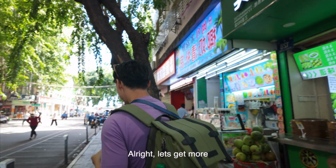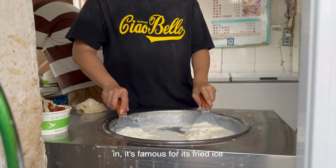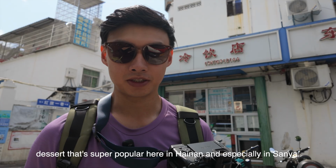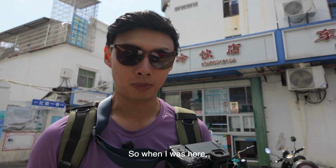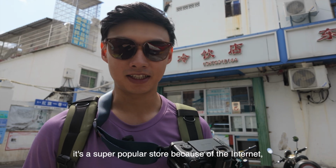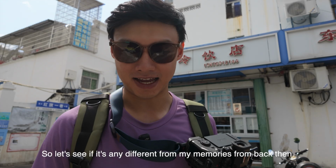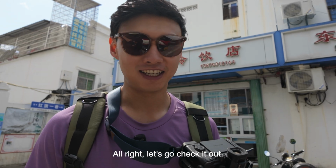Let's get more. I'm in front of this 阿菊冷饮店. It's famous for its fried ice and 清补凉, which is a coconut-based sweet dessert that's super popular here in Hainan and especially in Sanya. When I was here, probably about 6 years ago, this was a tiny store that no one knew about. But today, it's a super popular store because of the internet, and it's my first time back since then. So let's see if it's any different from my memories from back then. All right, let's go check it out.